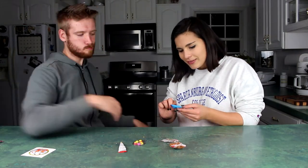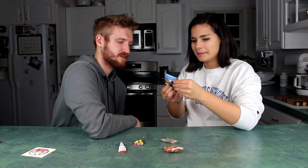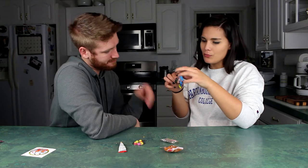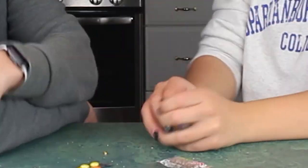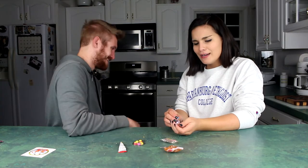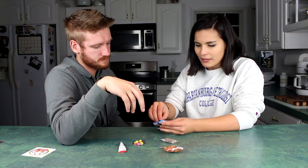Alright. I want to go for these little cute creatures. Look at this. It's a little chipmunk and a little bunny. What's it say on the back? Cuppy Ramune. Let me taste like the soda. I dropped one. Man down! Oh, no. Alright, I'm gonna have just the two.